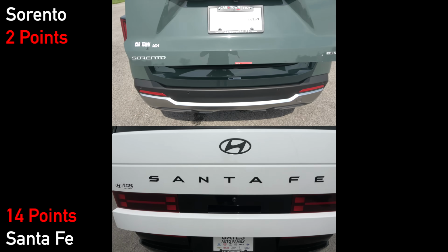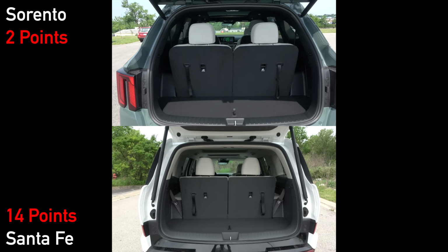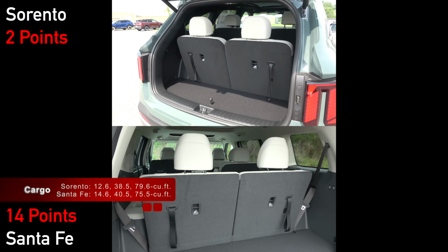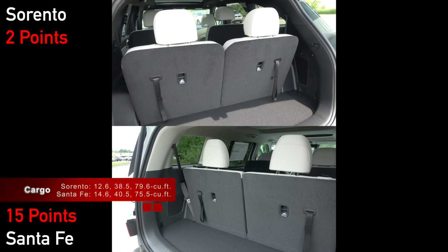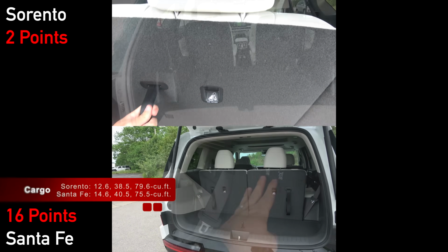Heading out back, both have smart opening tailgates, and once they open up, the boxy shape of the Hyundai really starts to show its strength. It has 14.7% more cargo volume with the third row in place. Although, as the seats fold down, the advantage shrinks to just over 5% behind the second row and as a maximum behind the first row.